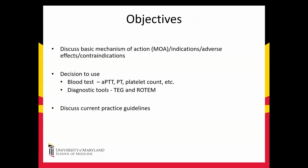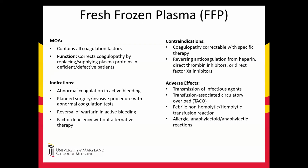The objectives will be to discuss basic mechanism of action and also to highlight indications, adverse effects, and contraindications. However, I won't be going into depth into those. The decision to use blood tests and diagnostic tools, and discuss current practice guidelines.